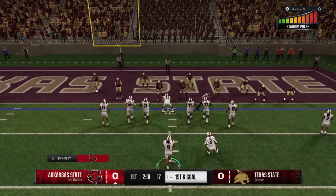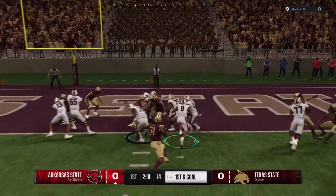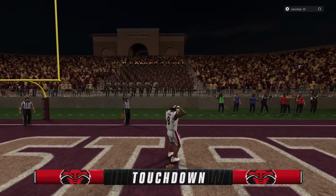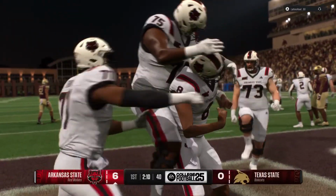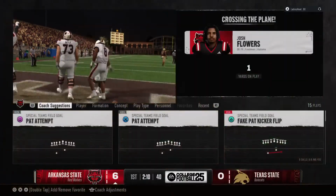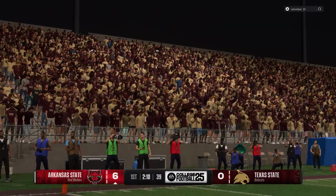And the Red Wolves trying to get a touchdown on 1st and goal. Quarterback will keep it. And he's loose, and he'll take it to the house. Touchdown, Red Wolves! And that's why this offense is so hard to stop, guys. This quarterback can hurt you throwing it and running it. With his speed, he can make people look silly. And you saw it right there on the opening drive of the game. What a beautiful touchdown run.